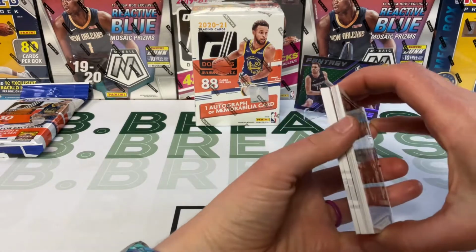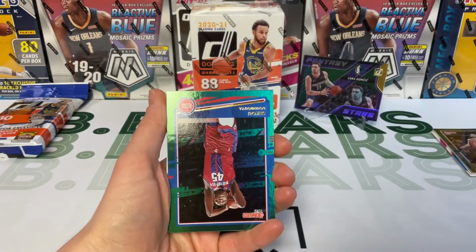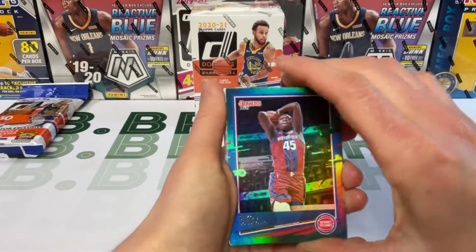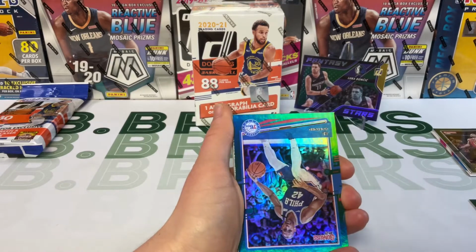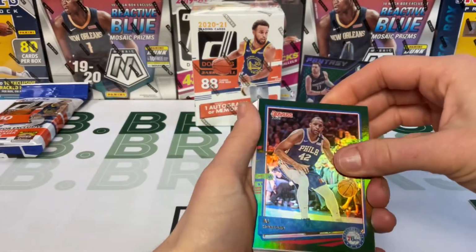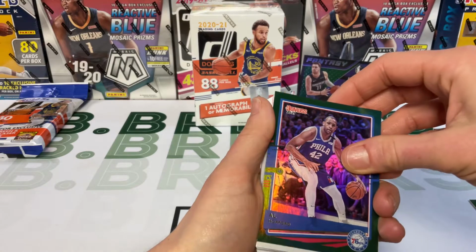Getting close. Tristan Thompson. Oh, I was closer than I thought. I was like, oh, I got like two more. All right. Sekou. Al Horford. Al Horford. Come on. All right. Only get two? I want the inserts in that one.